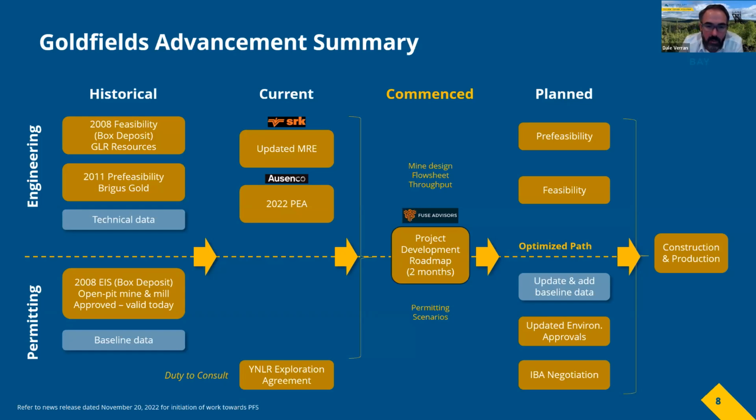The updated MRE was used by Senko to conclude the 2022 PEA, which I've just summarized. So the study today will incorporate all these data sets and produce a project development roadmap. And that really is providing the optimal path to construction and production.